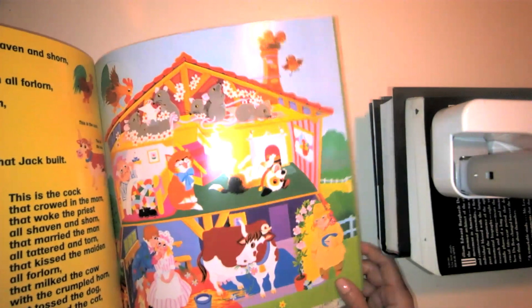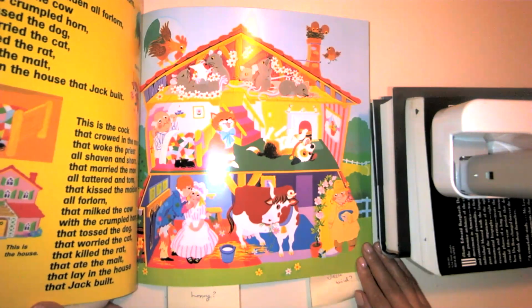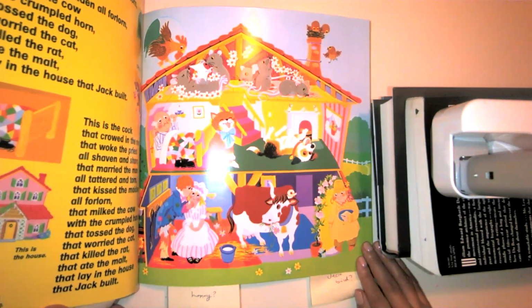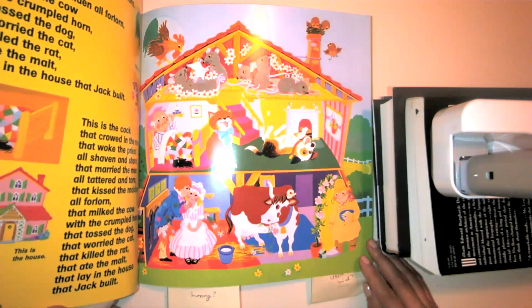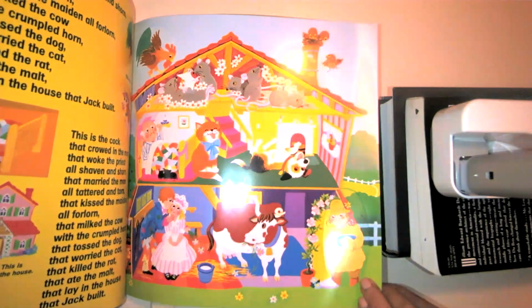Wow, a lot of characters in our story and lots of animals. We got rats, a cat, a dog, a cow. Lots and lots of animals. Let's keep going.